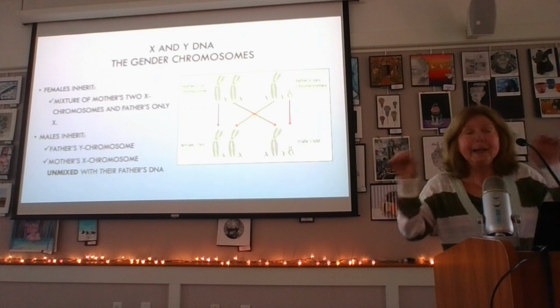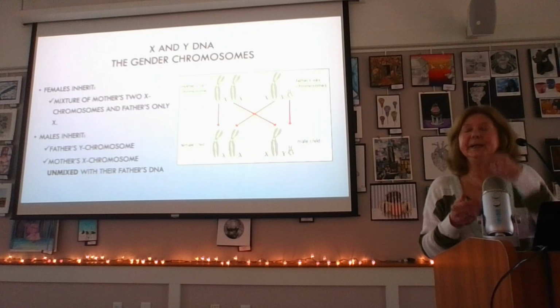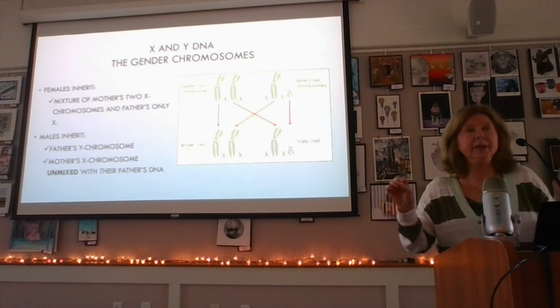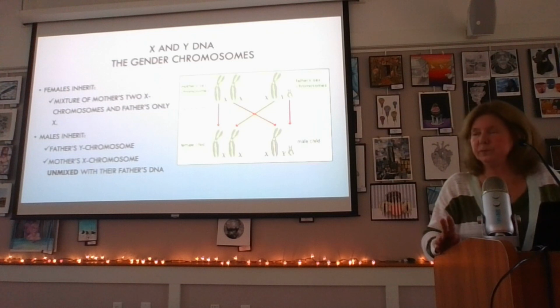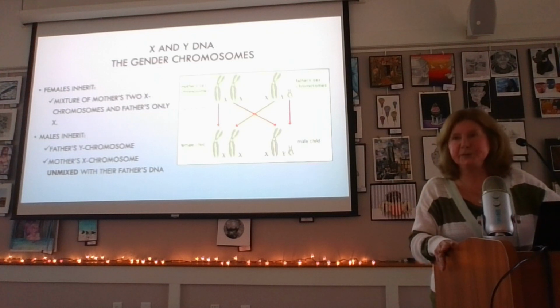Well, one line of the X. So there's two lines in each chromosome. One of the lines, the paternal line, will be completely identical for two paternal sisters.